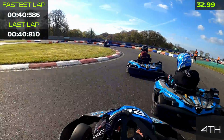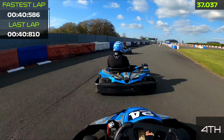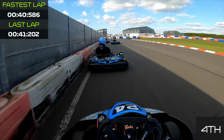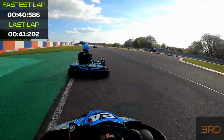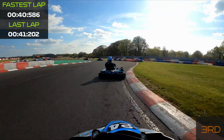But at this point, we're now really close, accidentally bumping into the back of the driver in third place, just trying to carry a bit too much momentum through the corner. And luckily for this driver, they weren't the driver in second place. He goes for a huge move on Sam, and Sam was clearly unimpressed by that one. And luckily for us, this then moved us up into third place, so a free position onto the podium now at this point.